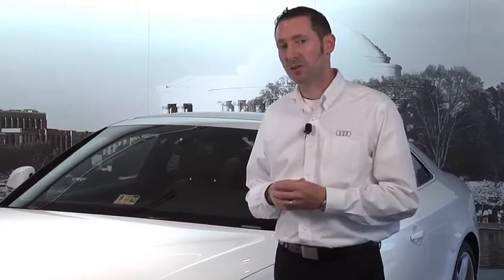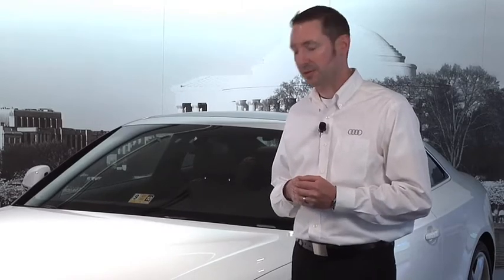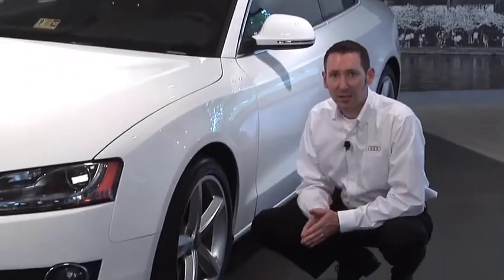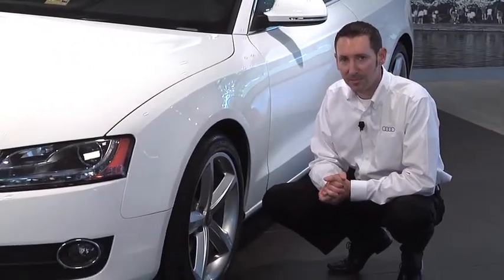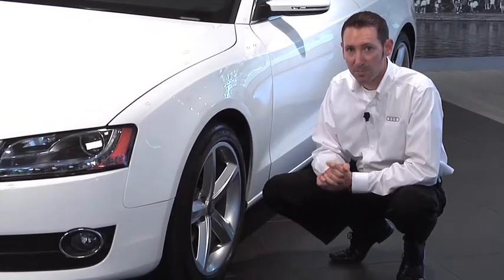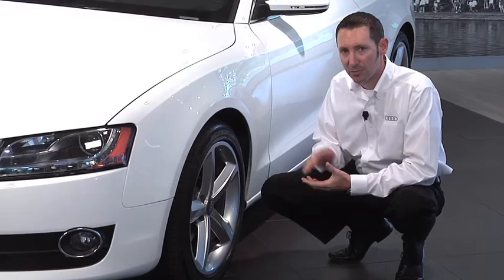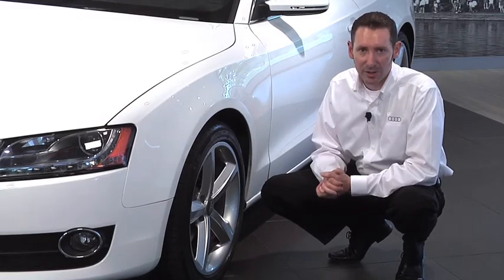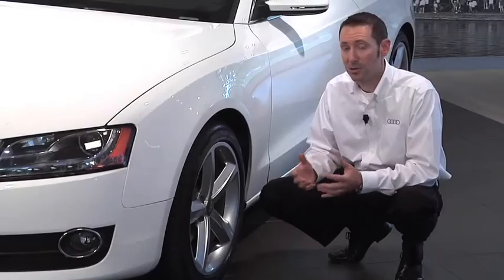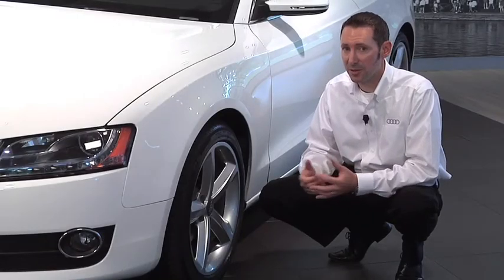Now I'd like to move on and talk about some things that don't have anything to do with the engine, but it's still on the performance front. First up, let's talk about the braking system. The Audi S5 and the A5 has a 4-wheel disc brake system. Depending on which car it is, some cars have bigger rotors, some cars have smaller rotors. But regardless, the front and rear rotors on each model are very, very large compared to the cars in its class. Also, the suspension on this car is very sophisticated.